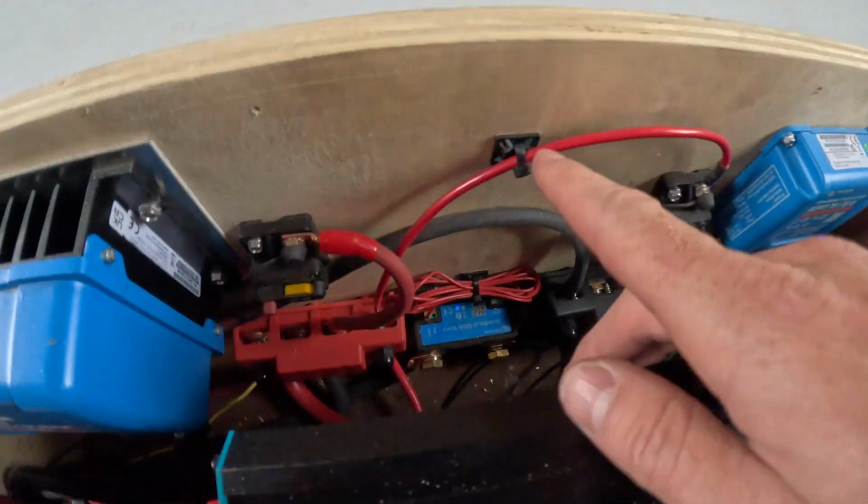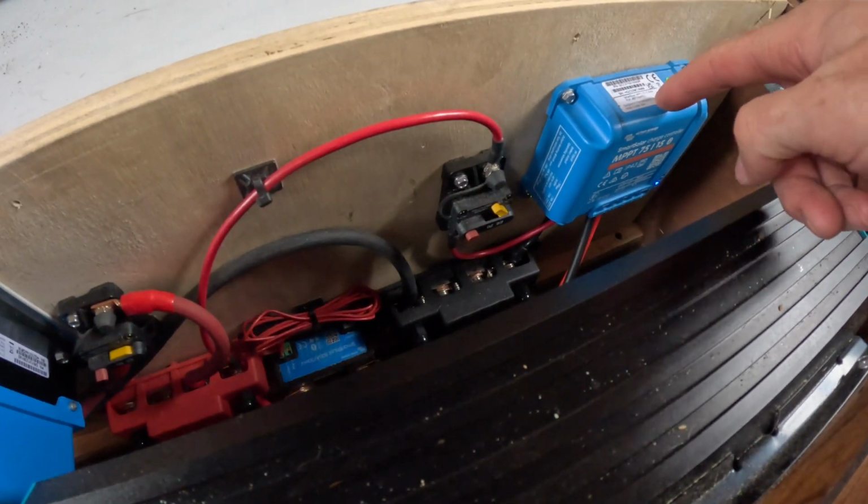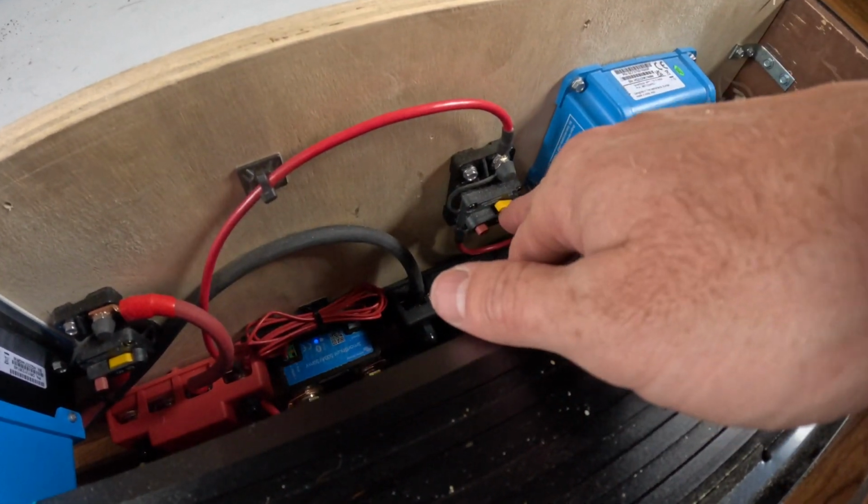I also have this all set up where each of these things is on its own circuit breaker, so I could just push this button and isolate this and shut it off from the rest of the system if I needed to do work on it.